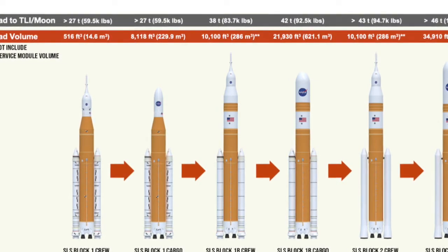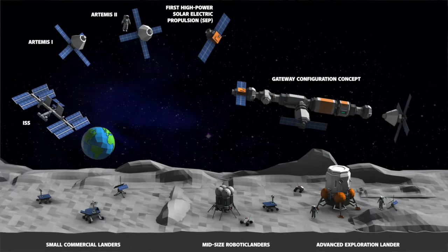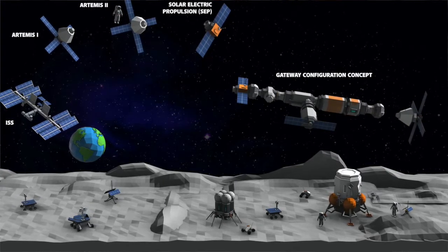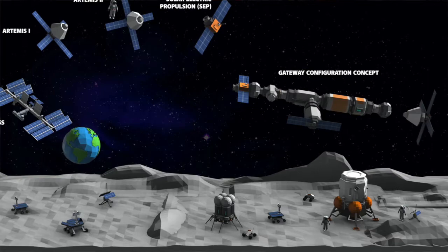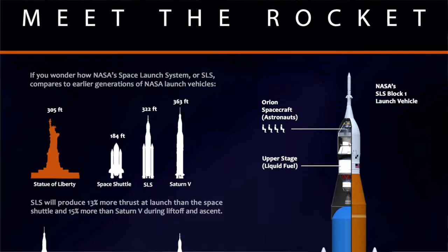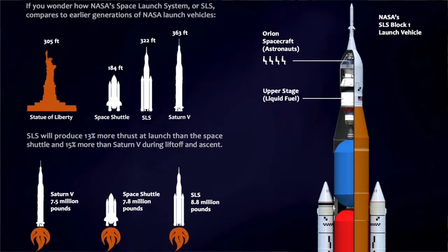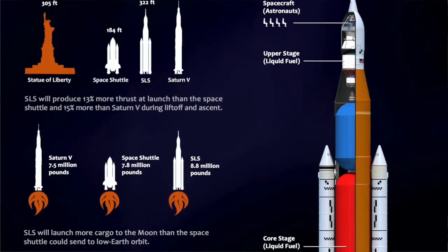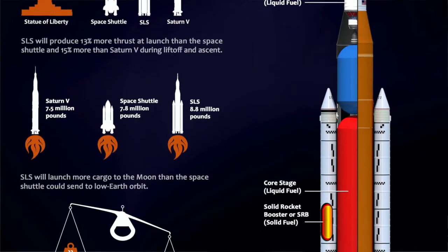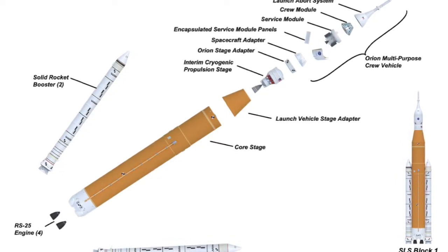The SLS Block I vehicle can send approximately 60,000 pounds of payload to orbits around the moon and beyond. It will be powered by twin 5-segment solid rocket boosters and 4 RS-25 liquid propellant engines. After liftoff and reaching Earth orbit, Artemis's interim cryogenic propulsion stage will be used to send the Artemis spacecraft named Orion onto the moon.